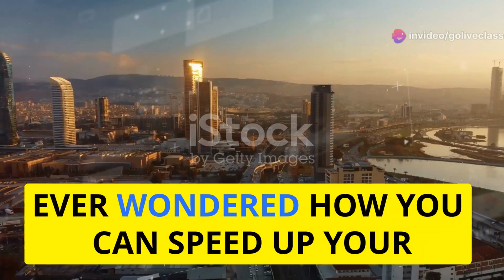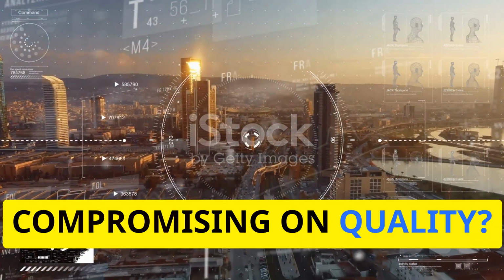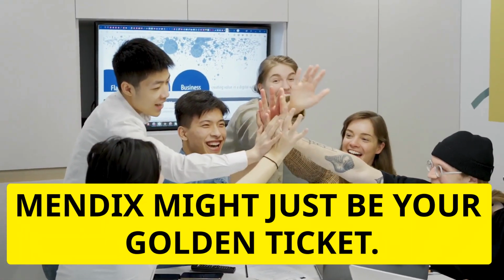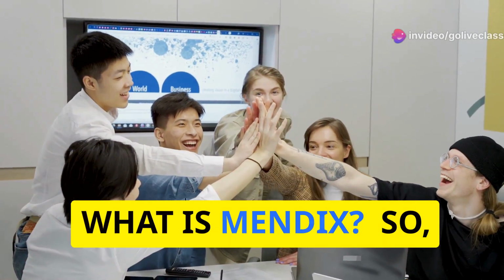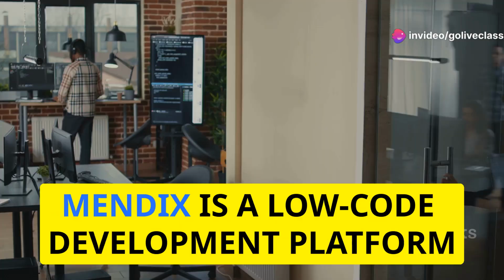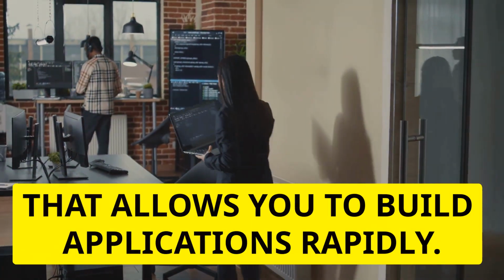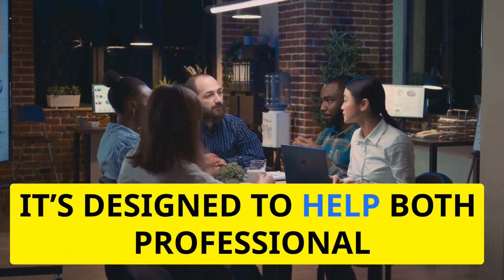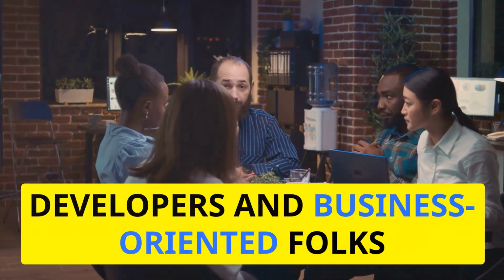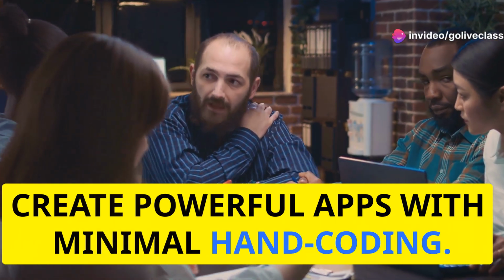Mendix. Ever wondered how you can speed up your application development without compromising on quality? Well, Mendix might just be your golden ticket. What is Mendix? So, what exactly is Mendix? Mendix is a low-code development platform that allows you to build applications rapidly. It's designed to help both professional developers and business-oriented folks create powerful apps with minimal hand coding.